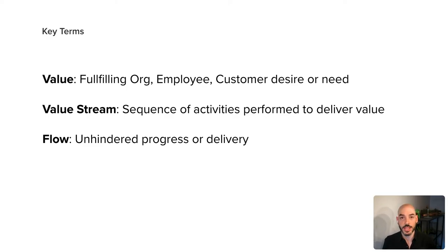And what's great about value streams is that they're all about value. They're all about customers. They're all about the entire picture, all the moving pieces that it takes to deliver value to customers. And that takes flow. So when I'm talking about flow, we're talking about a lack of friction. We're talking about minimizing handoffs. We're talking about minimizing waste so that we can get value to customers as quickly and as easily as possible.